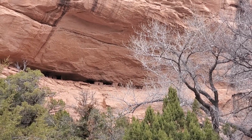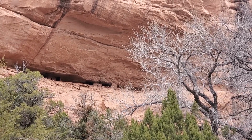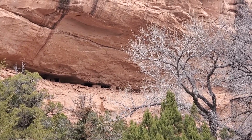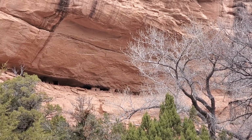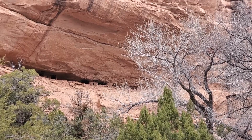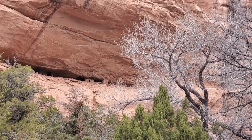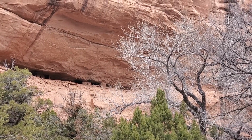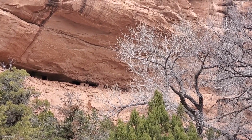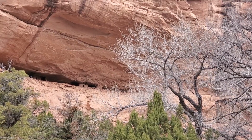Made it here to the junction of Kane Gulch and Grand Gulch. This is Junction Ruin up there underneath that overhang. It's a popular spot. Several other people down here at this intersection. And I'm gonna keep heading south.